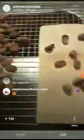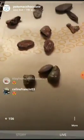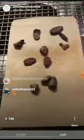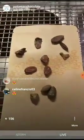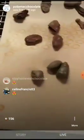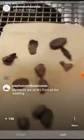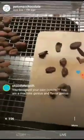And then what I'm sorting for is stuff like this. Those are rocks. And they really do some damage to equipment. I've actually broken 3 bean crackers with rocks about that size. They look a lot like cocoa beans. And then there's flats, broken beans, those kinds of things. I sort those out because they're just not going to roast correctly.